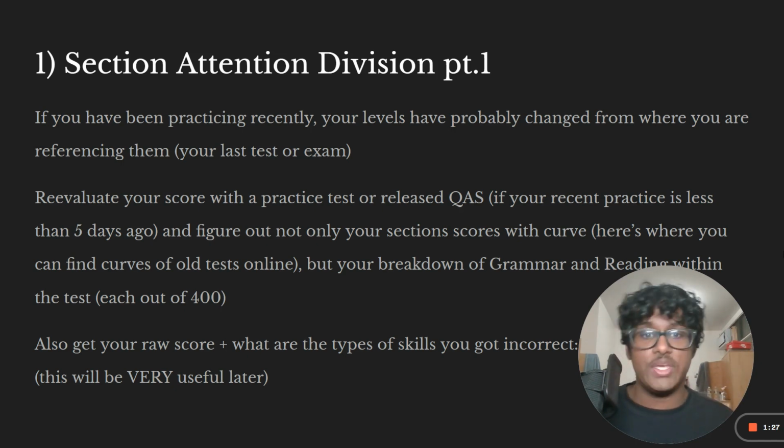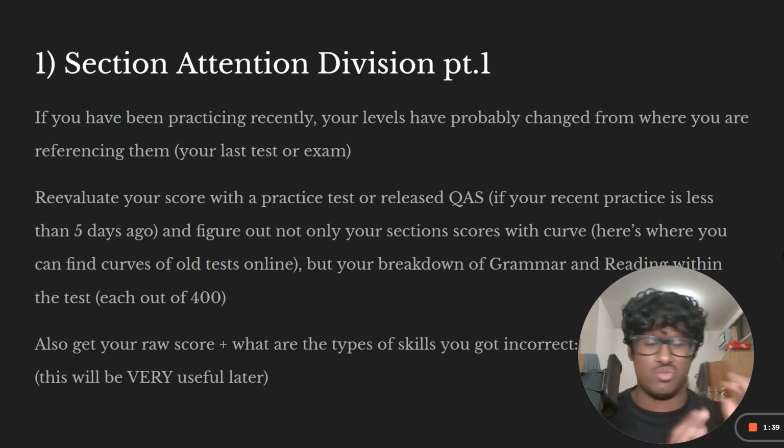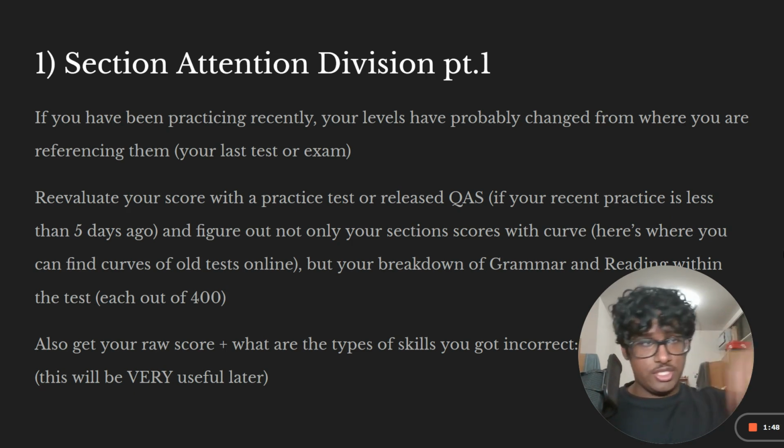If it's less than a week ago, honestly, 5 days is a good benchmark. If your recent practice test that you've taken or released QAS that you've taken is less than 5 days ago, you probably need to reassess where you are because it might have changed, right? Depending on if your sections are ridiculously close. But let's say you have a 790 reading, but a 500 math. Obviously, your attention is going to be math, right? So adjust to where you think you are, but ultimately it's where you're referencing them.